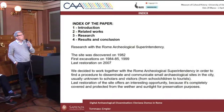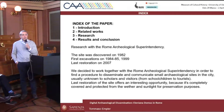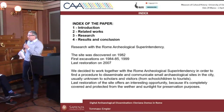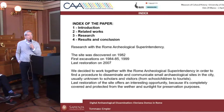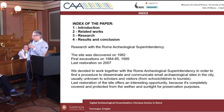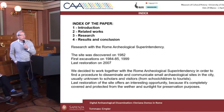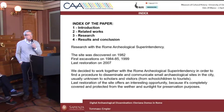The research was carried out with the Rome Archaeologist Superintendency, where they have a lot of little archaeological areas in Rome, and areas are completed, are restored, but they are trying to find a way to make communication and dissemination of these areas. And this is a big problem because you know that in Rome we have a lot of big archaeological areas, and so it's very difficult to have visitors in these small areas. This is the reason why we are looking for some procedures that can make these areas more interesting to visitors.